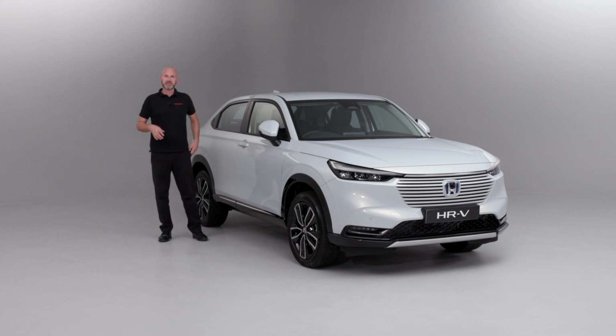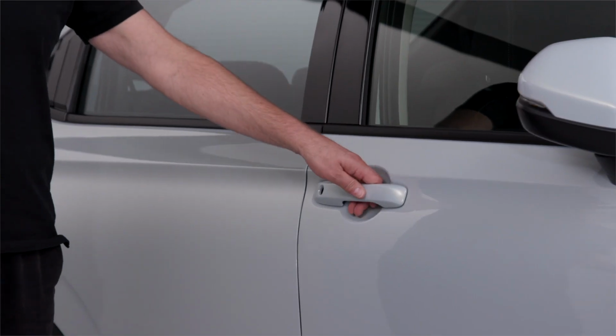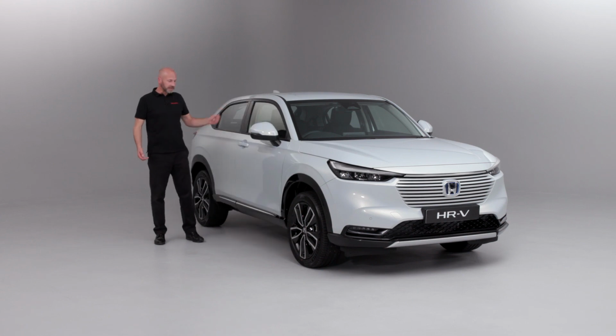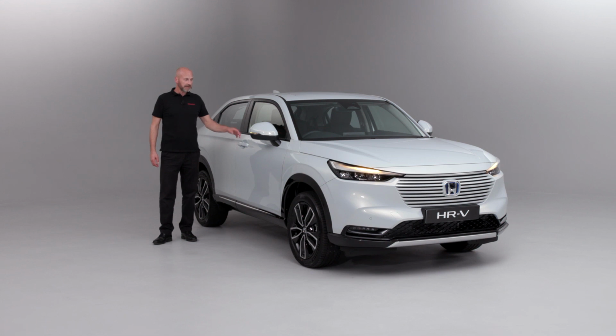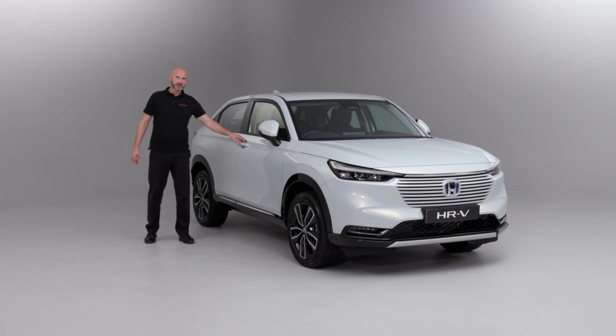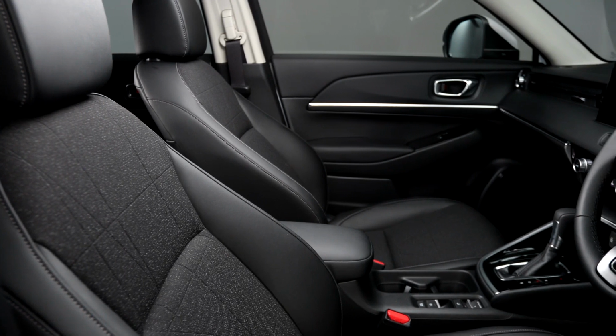So as long as I have the key in the detection zone, I can put my hand in behind the door handle here and it'll unlock for me. And now we can get in. And of course, when it comes to locking it, we just put a little bit of pressure on these 3 ridges at the top of the door handle and we can check it's all locked up nicely for us. So on that note, I think what we should do is get you inside. Come and have a look at this.